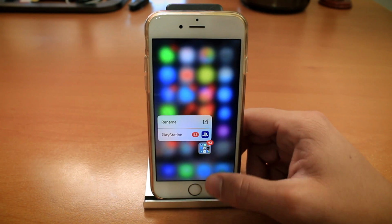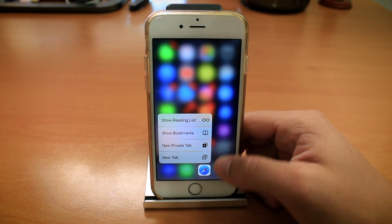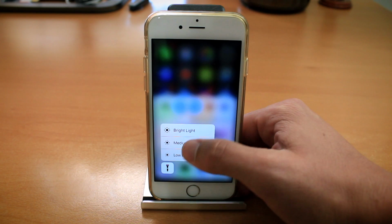Some people may find it gimmicky or whatever, but I actually find it quite useful, and it becomes even more useful in iOS 10. Like I said, it's everywhere. 3D Touch pretty much has taken over iOS 10. All right, so here are 3 ways that you can use 3D Touch in useful ways. Number 1, different intensities on your flashlight, which I think is pretty neat.